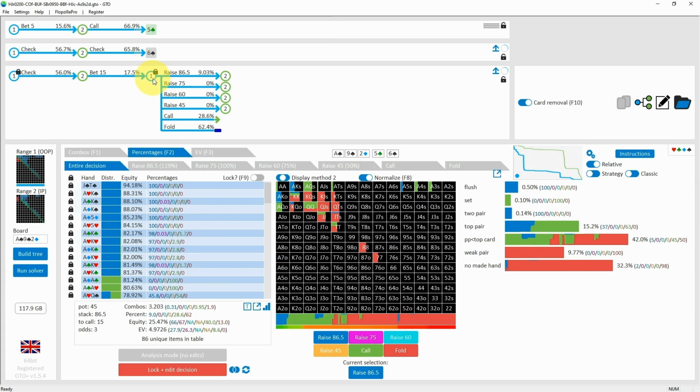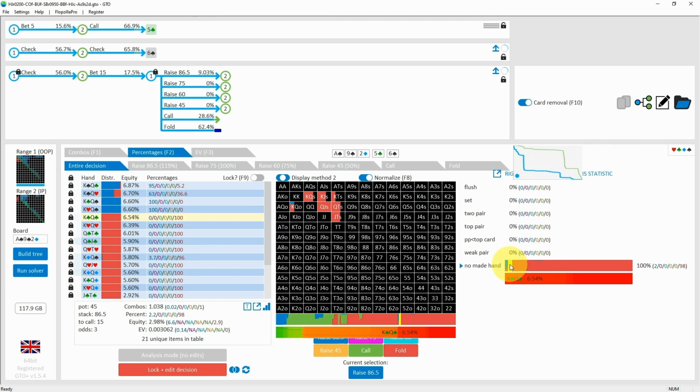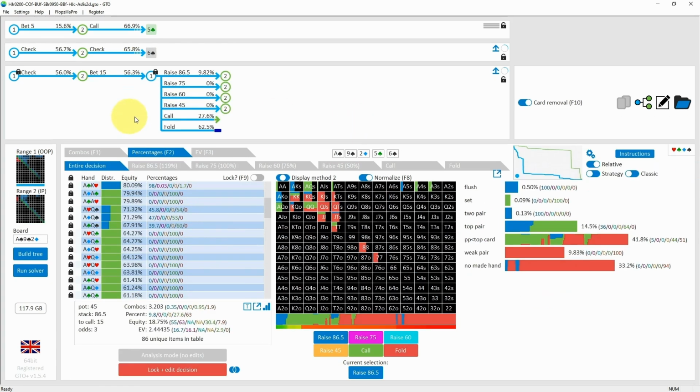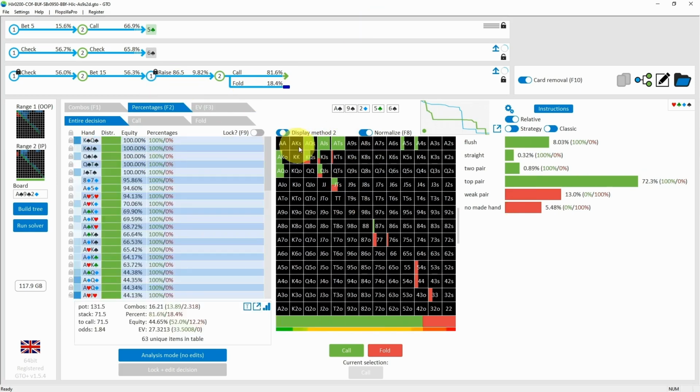Now say for example, against this half pot bet, if the small blind was to check raise all in with only slightly more bluffs, say for example these king queens, then the hijack will bet all of their top pairs for this half pot size and then snap call the all in, getting slightly more value from those higher frequency bluffs.